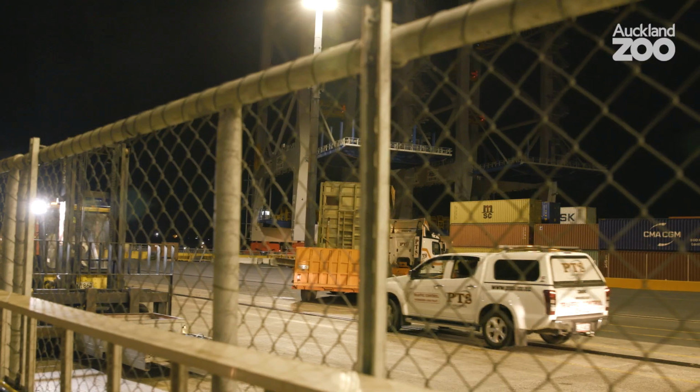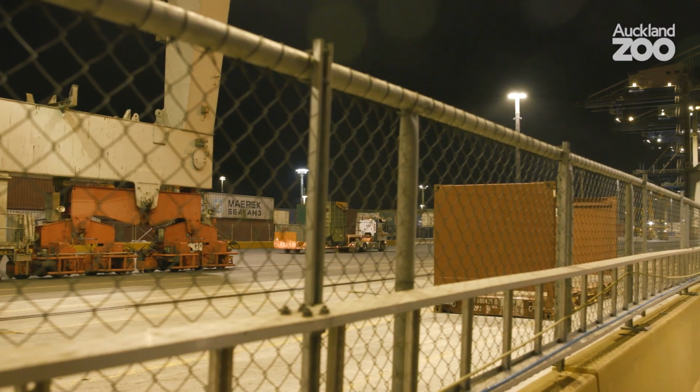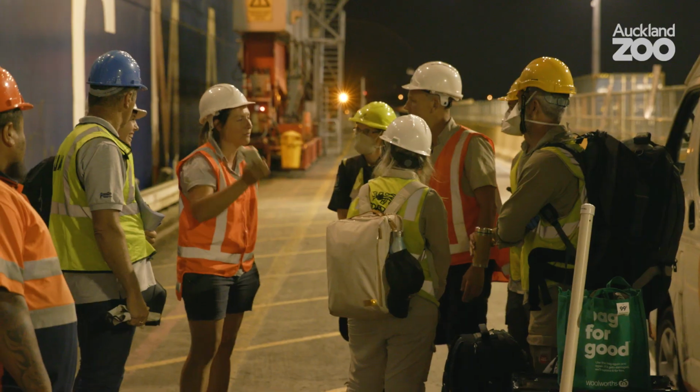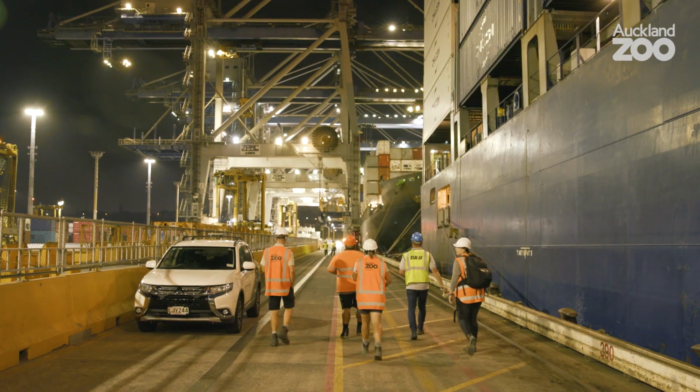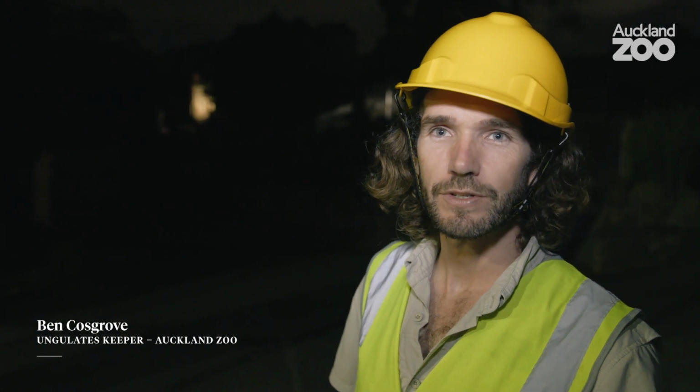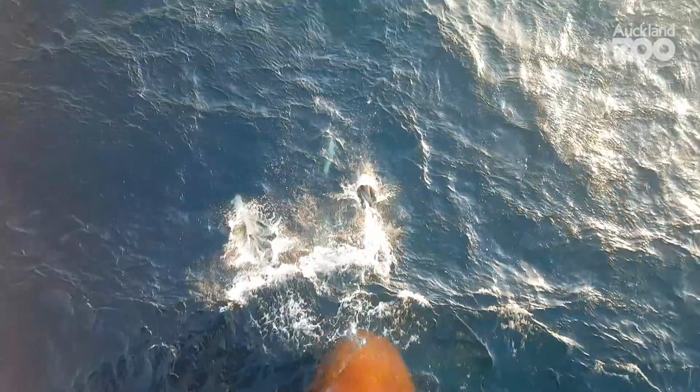We're gonna load him up to a different truck and take him down to the giraffe house. We're gonna pick up Ben and the rest of the crew on the ship that's gonna come with us to the zoo. So we just spent 4.5 days with Billy out to sea. And yeah, it was an interesting experience.